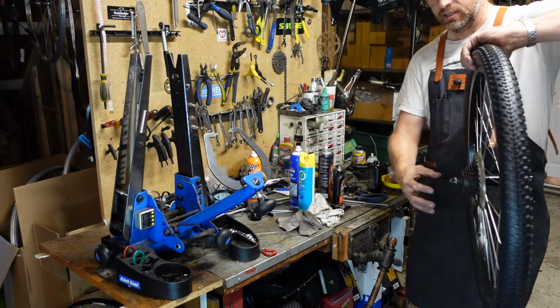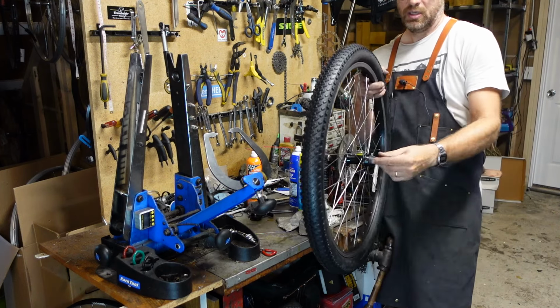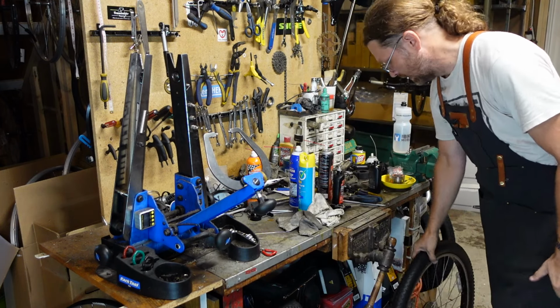The rear is a little easier. Got the drive, non-drive skewer, and the arrow's pointing forward. So, we are good to go. The wheels are done. What do you say we put a bike together?